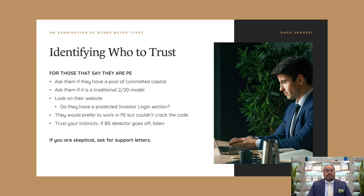So the key, and this is always the key as a business operator, you've done this your whole career, trust your instincts, right? If your BS detector goes off, listen to it. If you're skeptical, ask them for support letters.